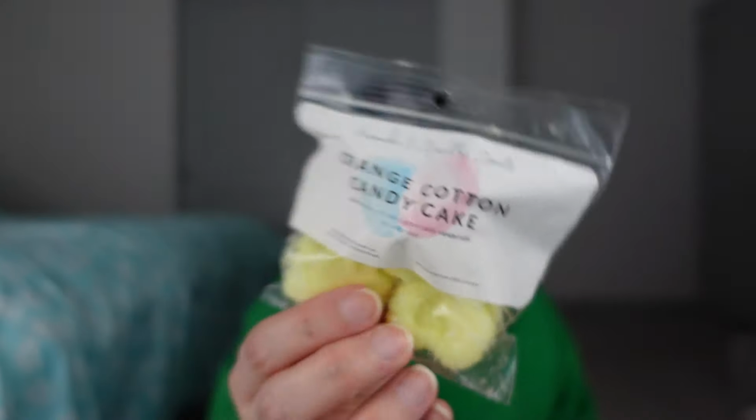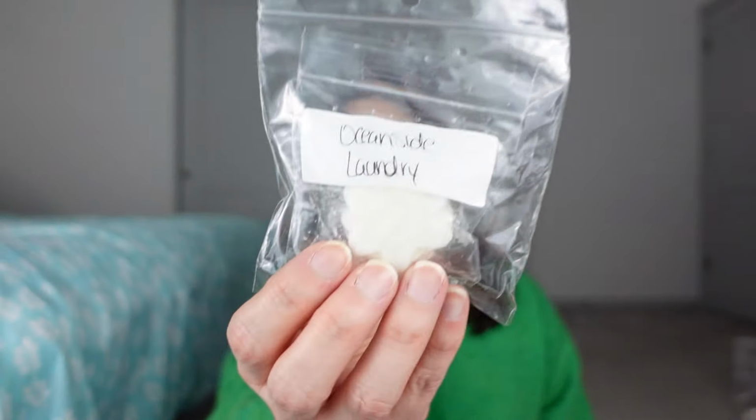Then I have a... This was sent to me probably from summer. Orange cotton candy cake. And so that's a sample that I got. Then I have a sample of Oceanside Laundry. Then I have a sample of Blazing Lemons.